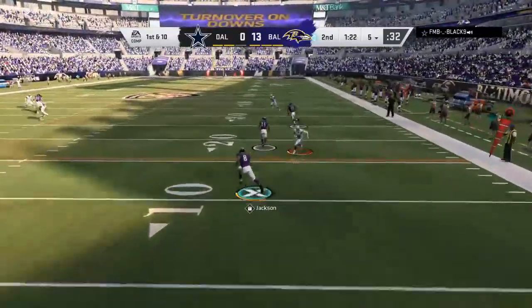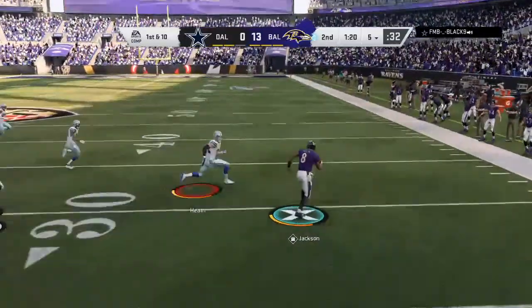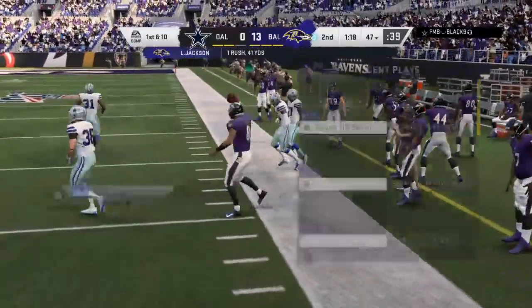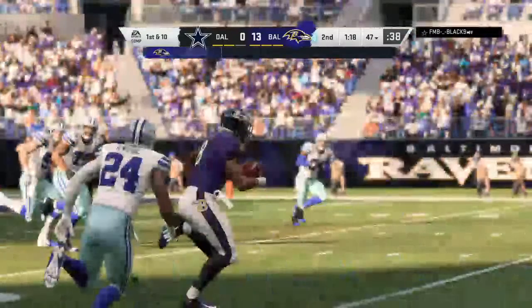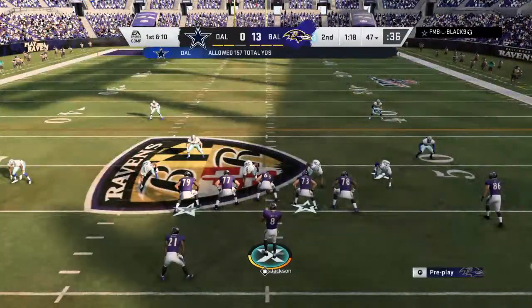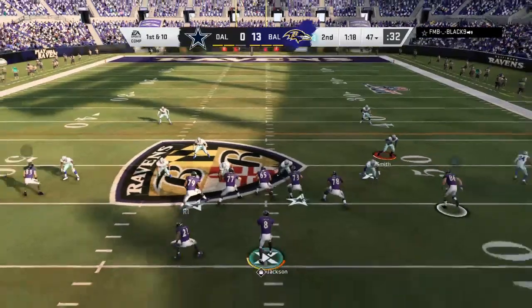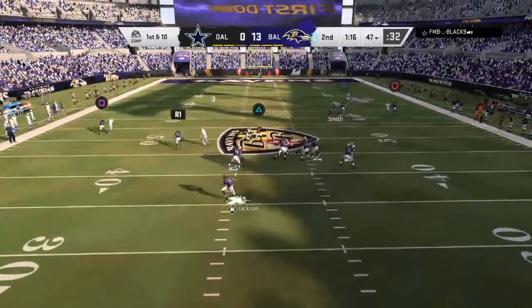They'll buy some time, right. He's going to take off with it. And he is out of bounds all the way up near midfield. Big yardage there on the scramble. It gets him a first down. The big play has him all the way out near midfield for a 1st and 10.